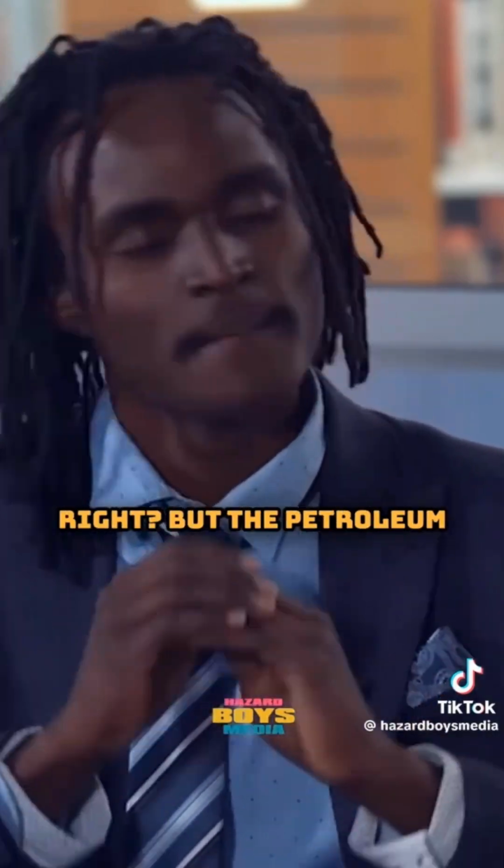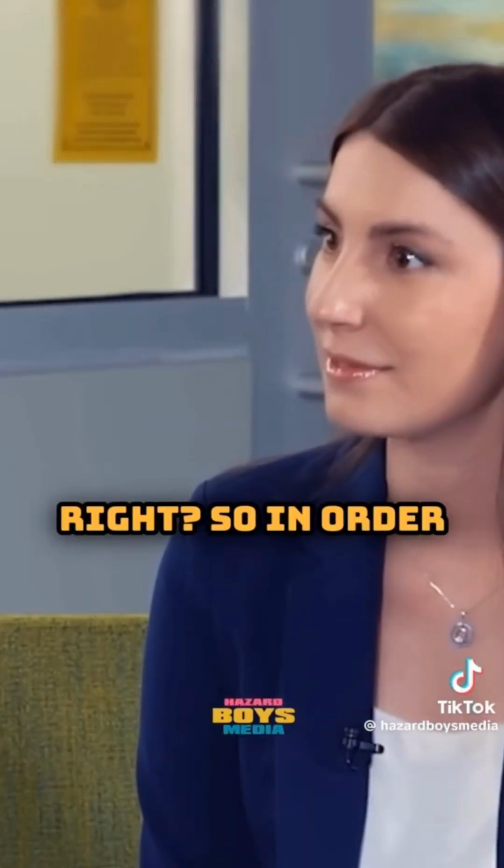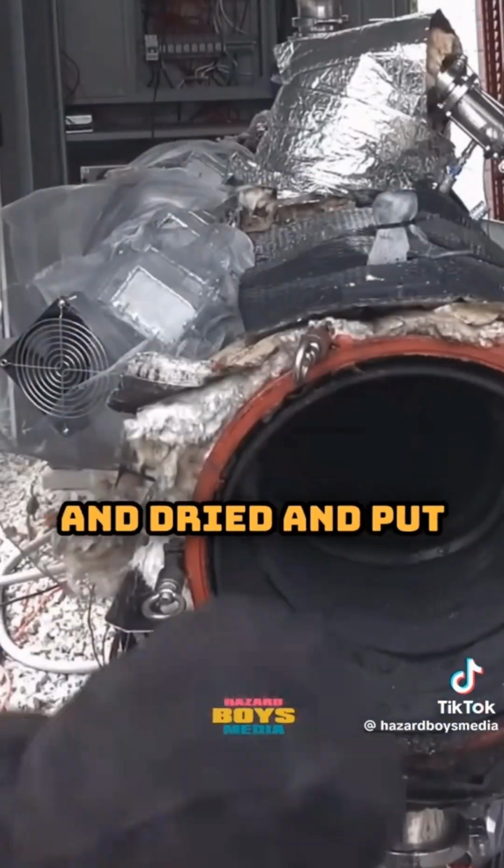Plastic is made of petroleum, right? But the petroleum in plastic is trapped within it, right? So in order for us to get the petroleum out of the plastic, it needs to be heated up. But instead of burning it, the plastic is put inside a chamber. It's shredded and dried and put inside this reactor. And this reactor is closed to the air, so there's no oxygen in it.